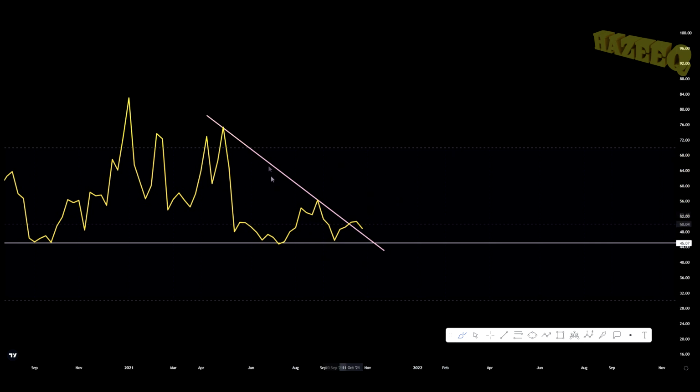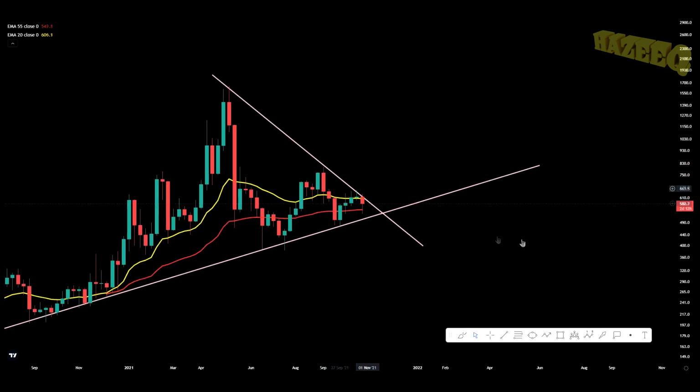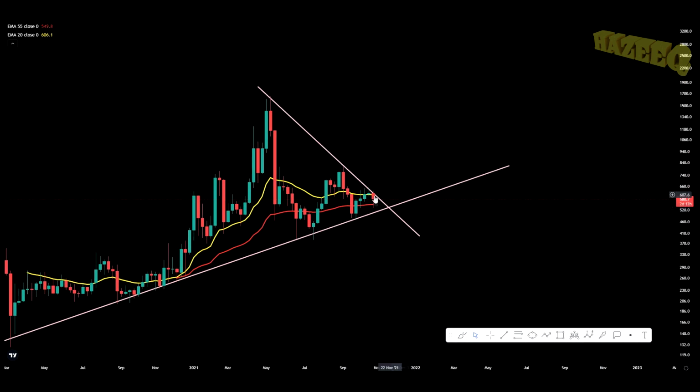So look for the RSI, because you can see that we were rejected here in April, in August, and right now we broke through in October. So this is looking bullish on the RSI. This is kind of your precursor to this uptrend that we might get. So yeah, look for this horizontal to play out.